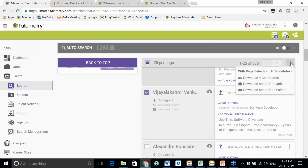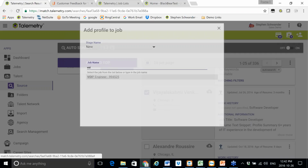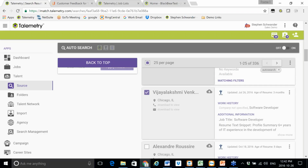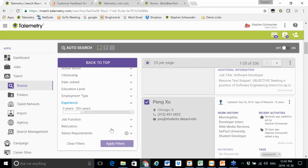And I can say, you know what, these 4 candidates, let's download them and just add them to the database in general. Or maybe more importantly, let's download them and let's add them to that job that I was working on. I've got a voice over IP engineer job I think they'd be well suited for. So now I've just downloaded that data. So I've built my talent pool up by 4 qualified people. And I've organized the data because I've put them against a short list for voice over IP engineer role, just that quickly and that simply, which is kind of fun.